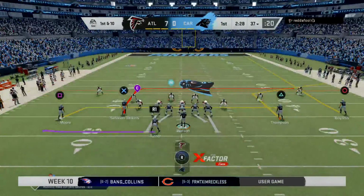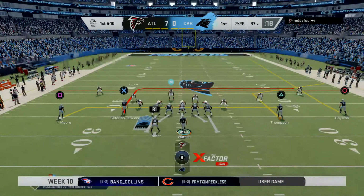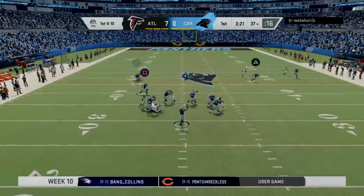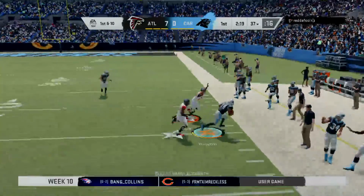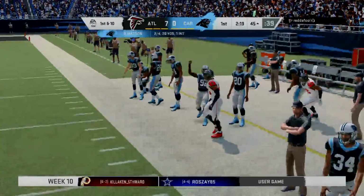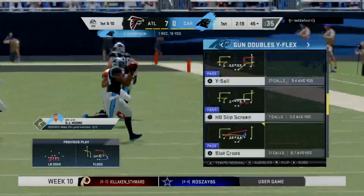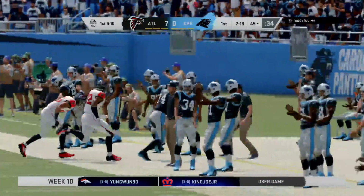Line of scrimmage, the 37 on 1st and 10. From the gun, here's Watson. He's got Thompson here, complete, and out of bounds on the other side of midfield at the 45. Give him 18. It's a Carolina first down.